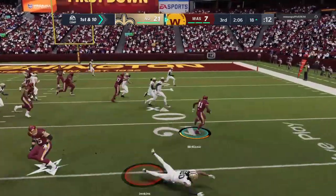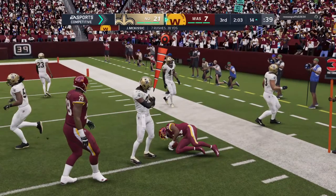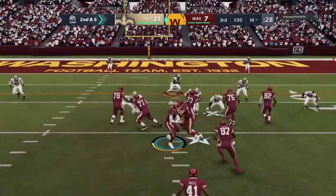So you can stay on the field and accumulate big plays. And he'll get him inside the 15 down to the 14-yard line. Malcolm Jenkins up to make the stop. 4 yards on the pickup.